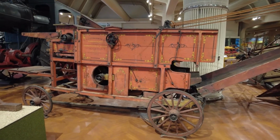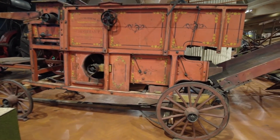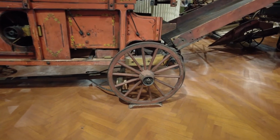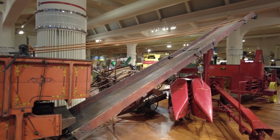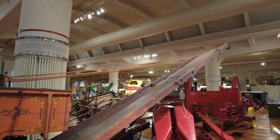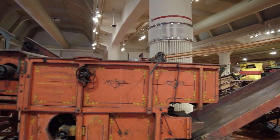And it kind of looks like an old wagon from the West. I mean, it's got wagon wheels on it. Look at that. And it looks like most of this is built out of wood, rope, and very few metal parts on this thing.